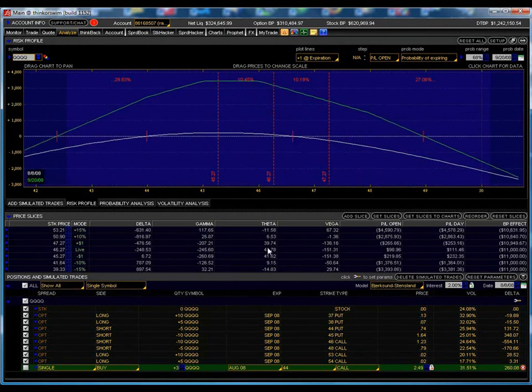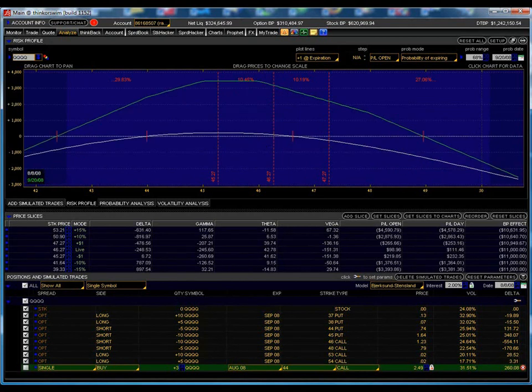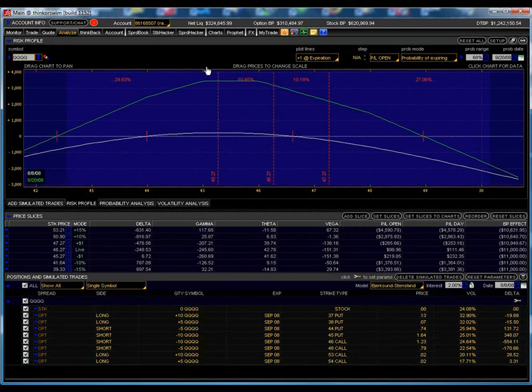Let's do that again. Take a look at the Theta. It's 3278. Buying those 3 calls puts us to delta neutral, but it also cuts into our Theta quite a bit and also reduces our profit graph. So it's an option, and we can do that. Let's take a look at another option.